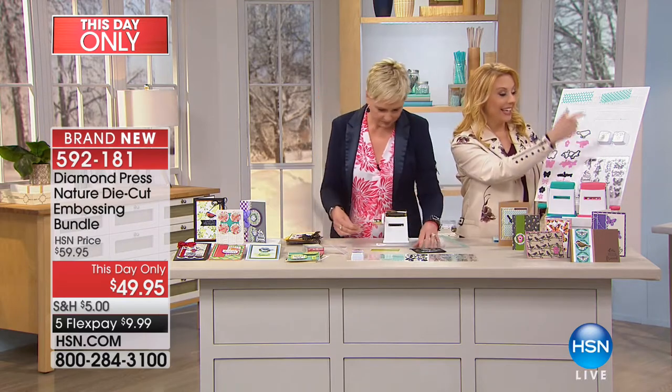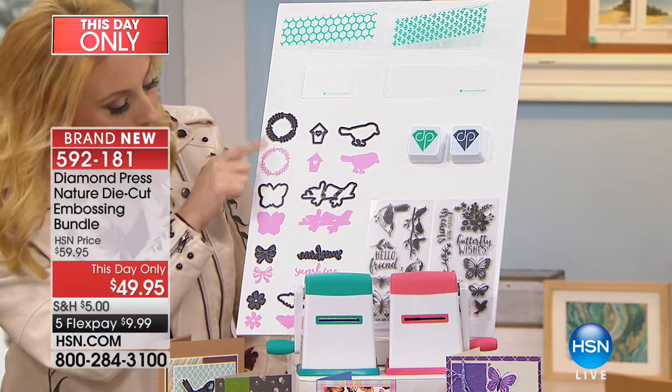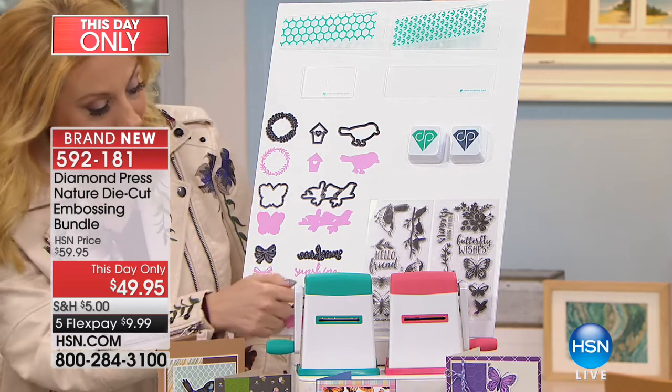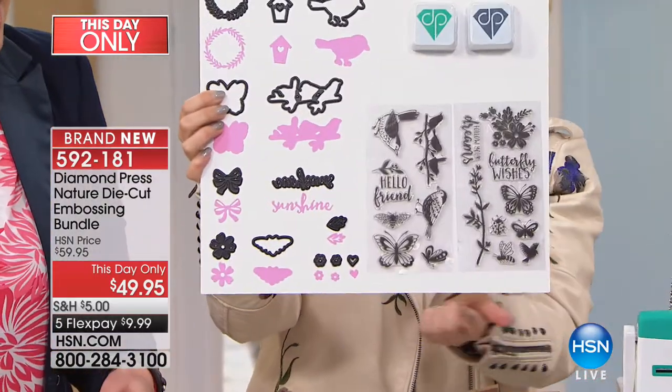Yeah, the stamps, the ink, you're getting the embossing, and all of these dies, which we're saying are the little birds and the butterflies and the wreaths and bows and flowers. I'm going to show you what those things are. I don't know if you guys can see that. Can I hold it up? Yeah, because there's a little heart at the bottom. Look how cute that is right there.